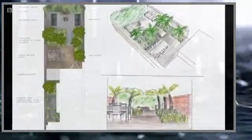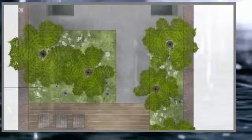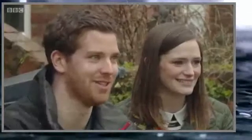The Rich brothers have done their homework. Their design seamlessly links the interior of their house to a luxurious outdoor living space. I really like the breakfast area just outside the kitchen, perfect for breakfast.